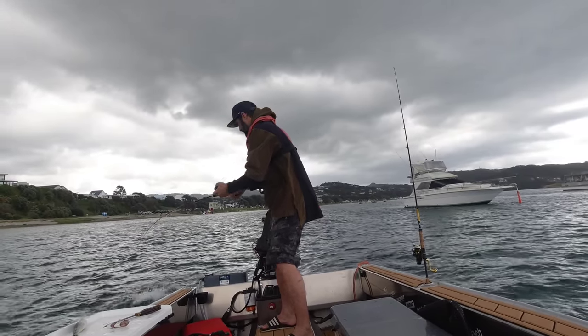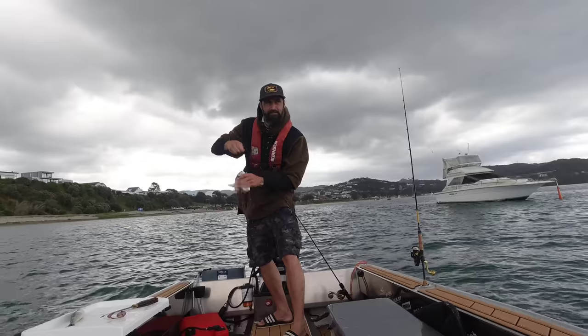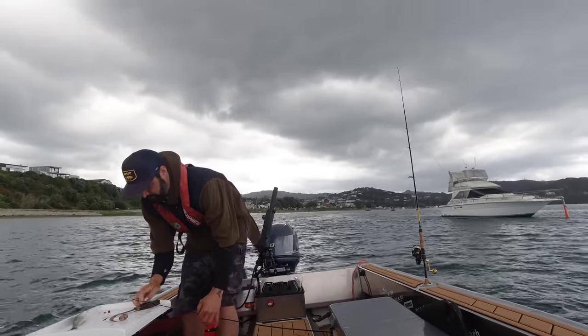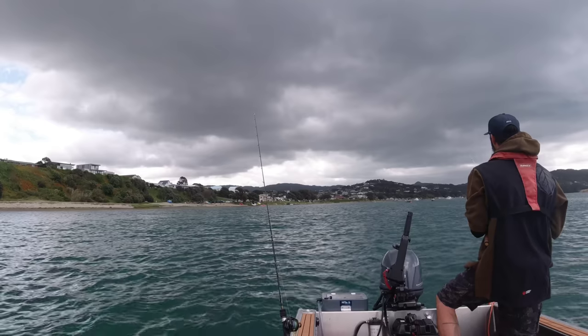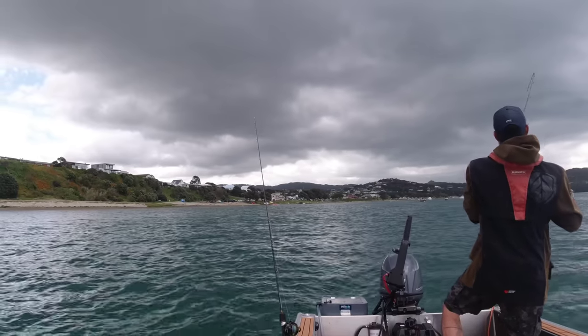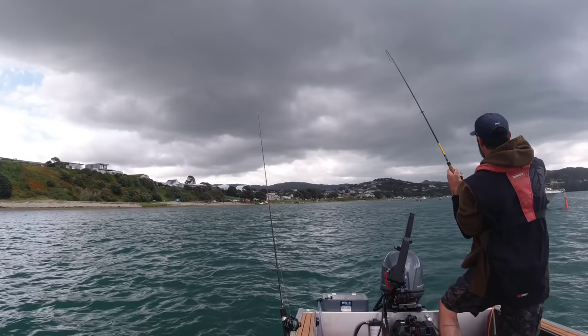It turns out to be just another little wee snapper, so I pop him back as well. Often this happens when you pump a burley trail, the first few fish to turn up are small snapper, but I'm pretty confident those bigger fish aren't too far behind them. Next minute, whabam! I'm hooked up again, and this one feels suspiciously like it might be the target species.